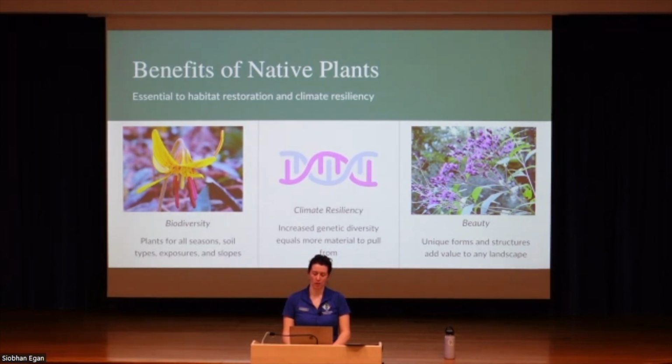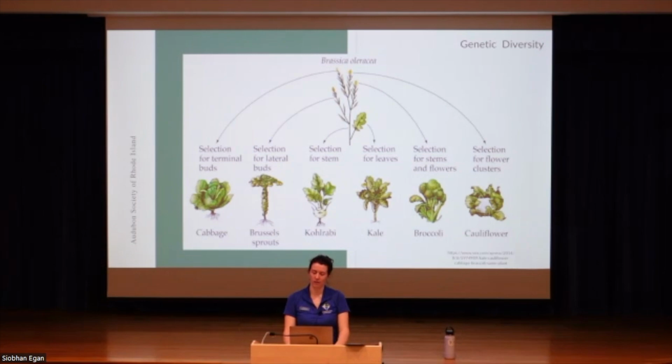People like to mess with plants. It's impressive. They have so much genetic diversity. Did you guys know that all of these vegetables are from the same species of plants? Brassica oleracea, probably saying it wrong, has 24 unique varieties of vegetables consumed by humans. So this is an example of human breeding. But if you just look at the genetic diversity that is within that plant, it can give you an idea of what the opportunities are for native plants in our gardens.